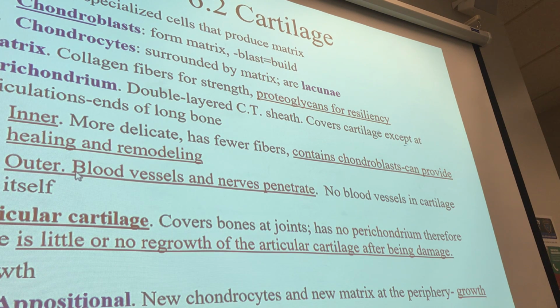Now, in terms of the articulating cartilage found at the end of long bones, there are no blood vessels that go there. There is little or no regrowth of articular cartilage after being damaged. You'll hear of people damaging their meniscus. And when I hear people damage their meniscus, you would rather have a torn knee ligament than tear your meniscus. The reason why is simple. Torn knee ligament, we can replace it. It might take you a year to get back, but you'll be fine after that year.